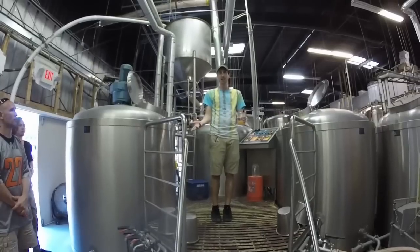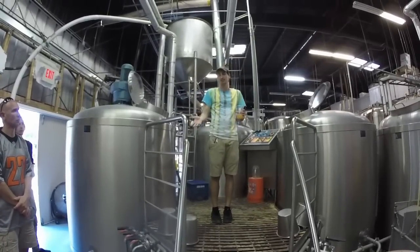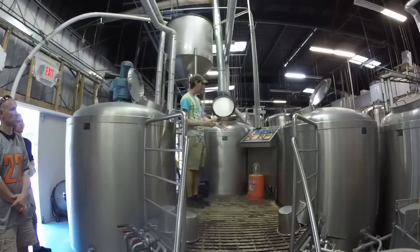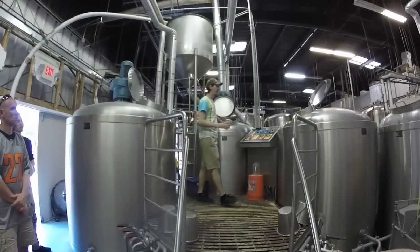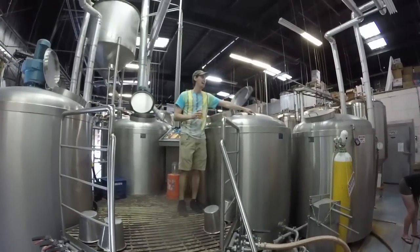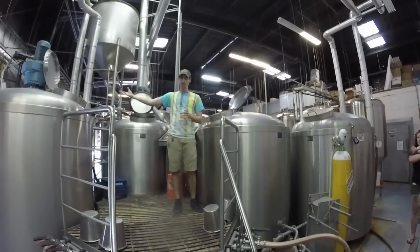So if we're making an IPA, of course we're going to put a lot more hops in there. If we're making our Brown Ale again, we're not going to put that many hops in. So it just dictates the style of beer. We pick our hop schedule, we put it in the boil. After that, we move it for the third time to the whirlpool machine, which actually takes the hops out of the end product of your beer, just like the barley and the lauter tun does.